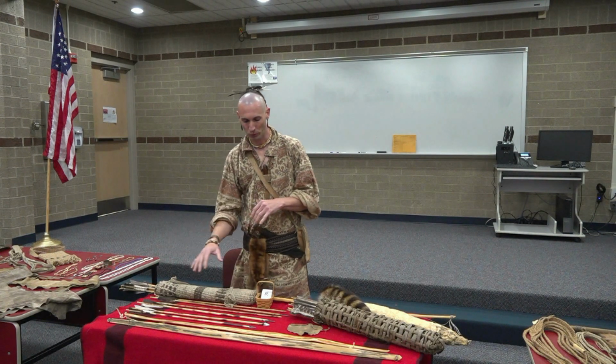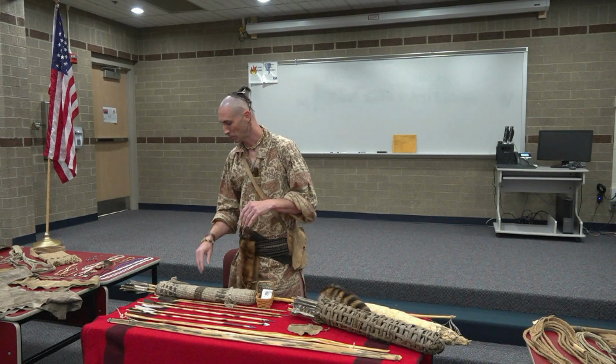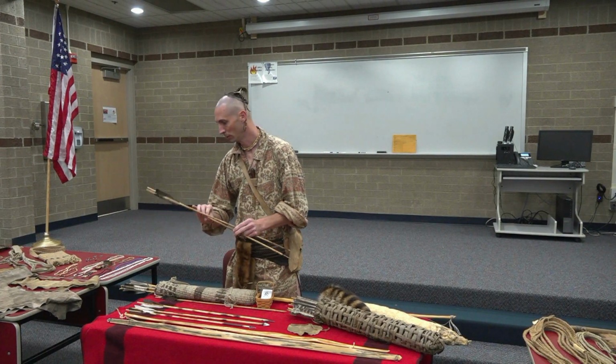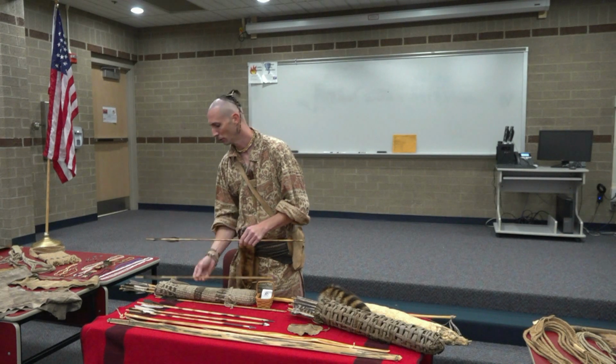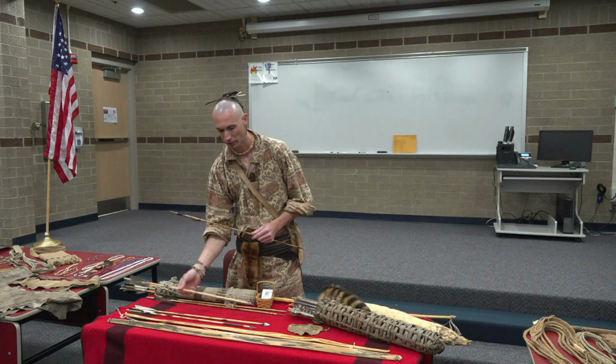The arrows, they used different points and different types of fletching, different numbers of fletching, different styles to fletch their arrows, and then of course the typical, what we see most common, the three fletch.